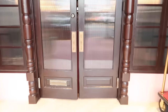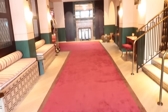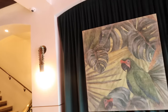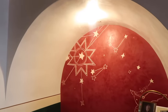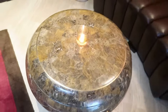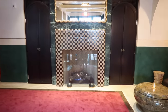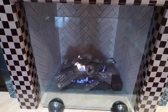But when you come in, it's very grandiose. You come in, it's beautiful colors. It's really giving me Mediterranean. It's really giving me Moroccan vibes as well, with the really deep colors and the couches. They have a little seating area with a leather couch and magazines and a beautiful little drum coffee table, and they have a stunning fireplace and all of this woodwork on the ceilings. You guys, it is absolutely stunning, okay?